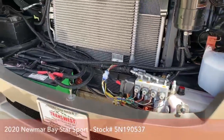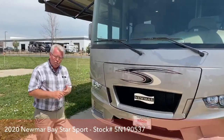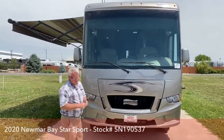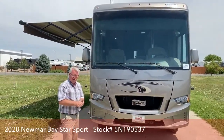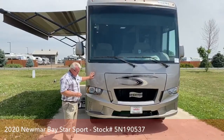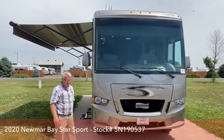But one of the beauties of this coach is it's only 28 feet 10 inches long, and it's built on the 20,500 pound chassis. Now, they have three different chassis they'll build on, actually four. There's an 18,000, this one, the 20,500, a 22 and a 26,000 pound chassis. They're all powered by the Triton Ford V10. It's a 6.8 liter engine. This engine will develop 320 horsepower and about 460 foot-pounds of torque.